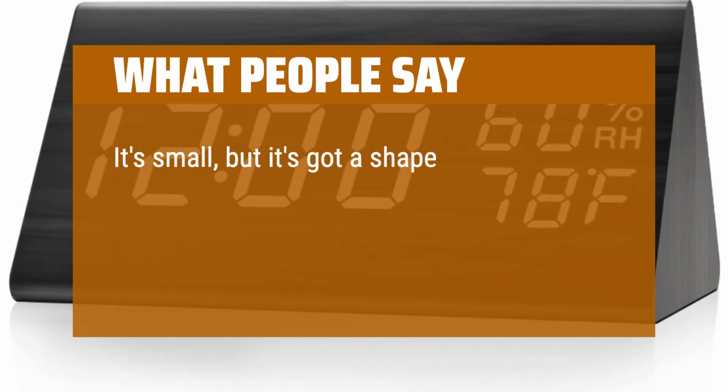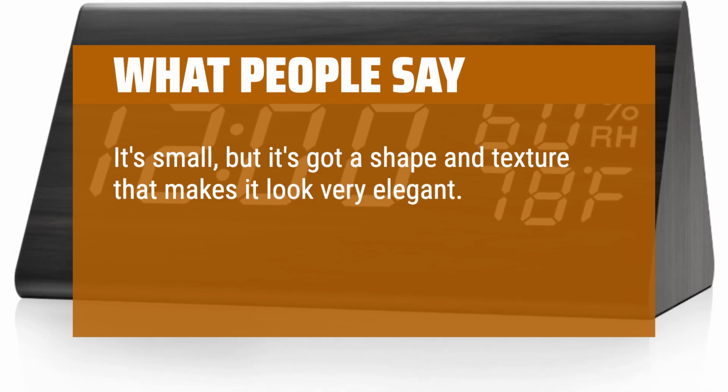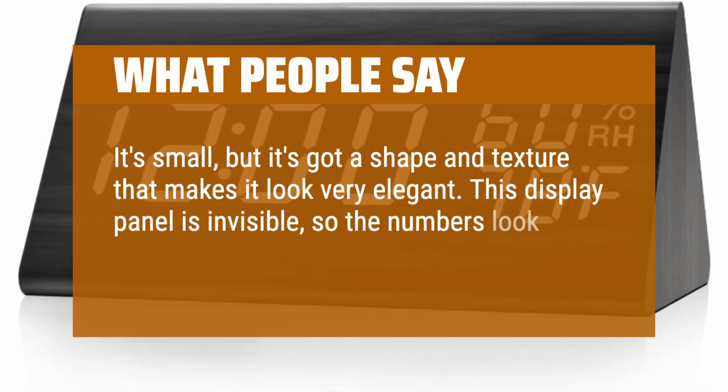It's small, but it's got a shape and texture that makes it look very elegant. The display panel is invisible, so the numbers look like they are right on the wood.